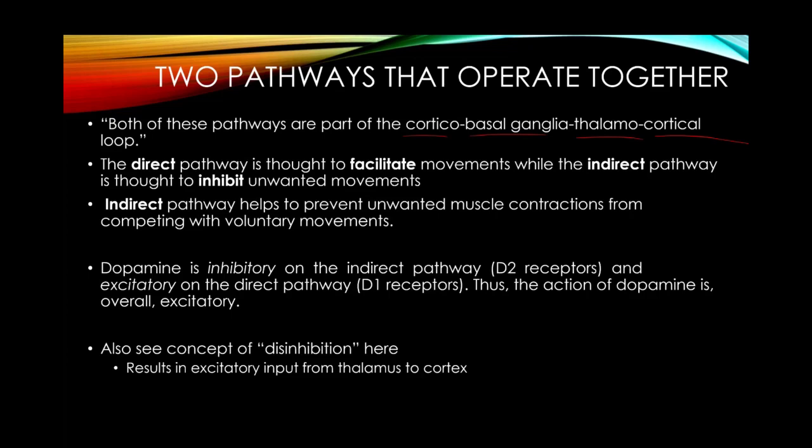Okay, so direct pathway. Buzzwords: D1, because there's a dopamine 1 receptor and a dopamine 2 receptor. The direct pathway is associated with the dopamine 1 receptor. So the direct pathway, think about it as initiating and executing wanted movements, okay, wanted voluntary motor movements.